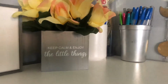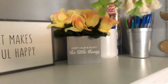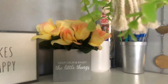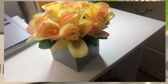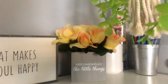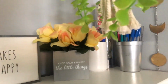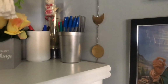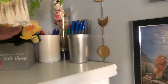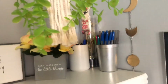Then I may go into this little corner. We have this little plant set that I decorated with all of you during the video, which again, I'm gonna put right back on the screen so you can all see that section of the decoration. It says keep calm and enjoy the little things, which of course I more than anything agree with that phrase. And then over here on this side we have pens, pencils, and those are some markers that I use for my whiteboard, which I have on the other side of my room.